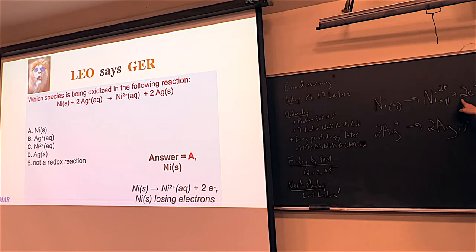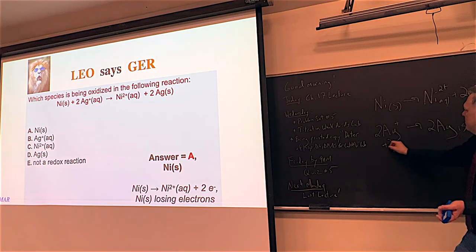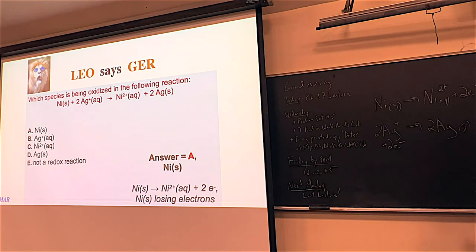You can't subtract them, but you can add them. And you want to add electrons to the side which is more positive. So if I add 2 electrons to the reactant side here, I've got 2 times positive 1 and 2 times negative 1. You add those charges together and it goes to 0 as well.